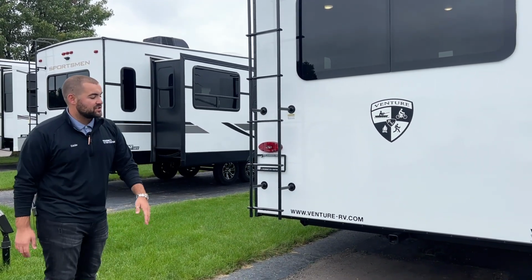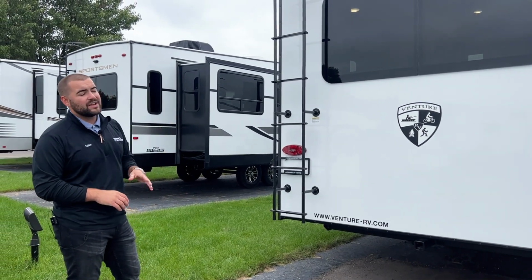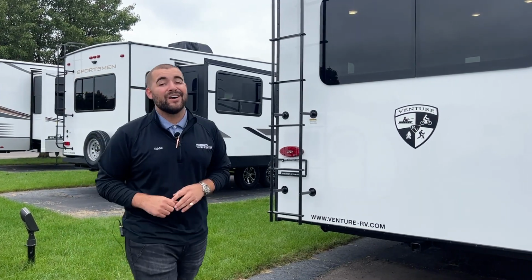And then you do have a 2-inch receiver on the back, so if you wanted to do a little bit of towing, this already comes with that option. But let's step inside and check out what makes this thing awesome.